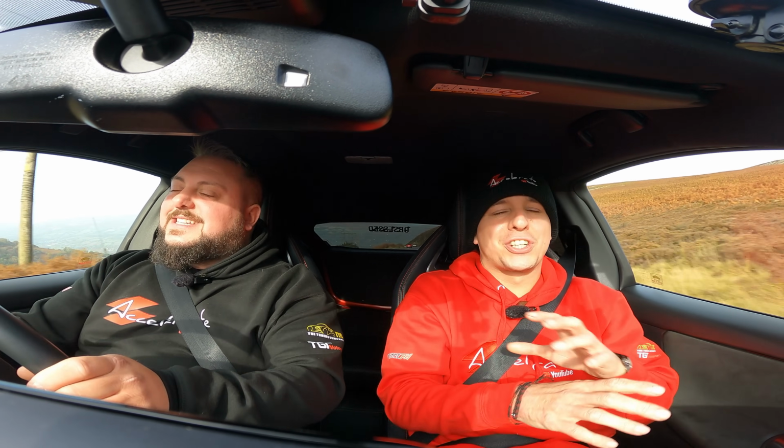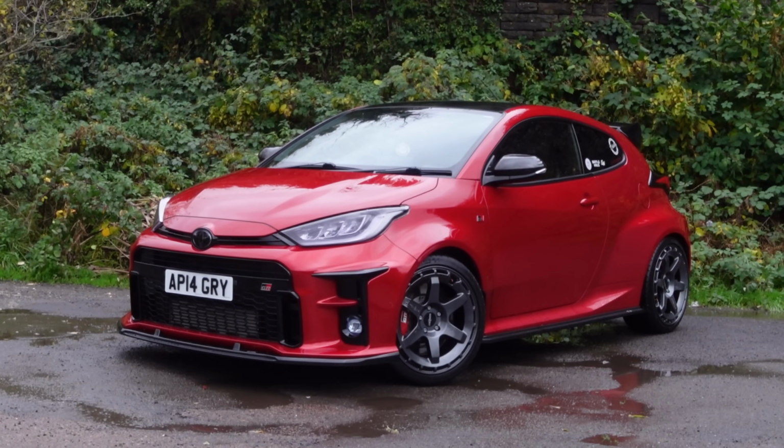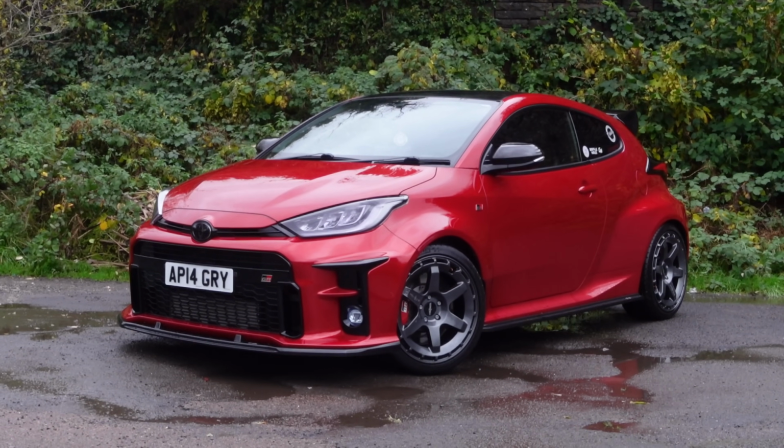Obviously with the Evo you've got your active yaw control. This is the 50-50 distribution, and do you know? It all feels mechanical. It feels like you're being, which I don't know why. Some of you guys might agree. Do you know when you're assisted by mechanical grip, it's more satisfying than electronics. You can feel the tyres, you can feel the diffs doing their job.